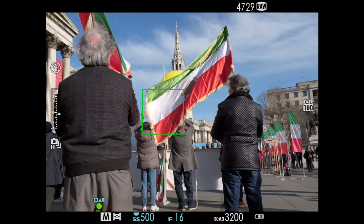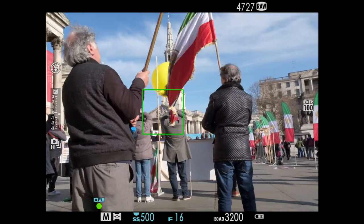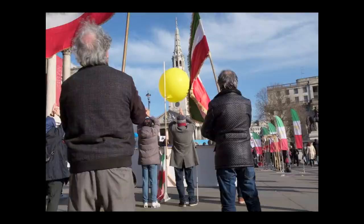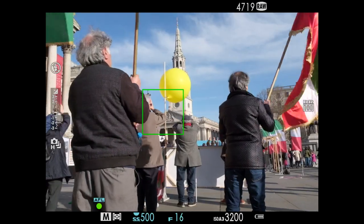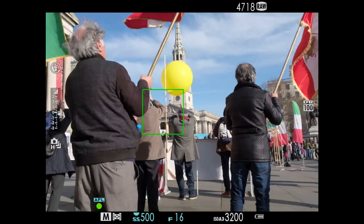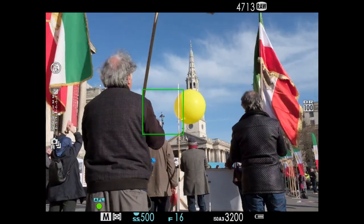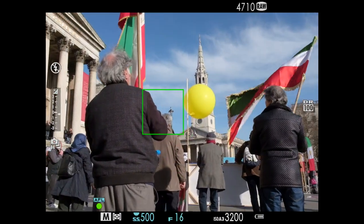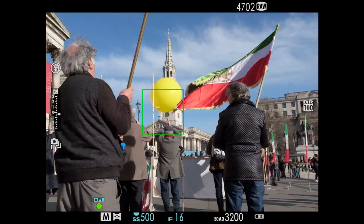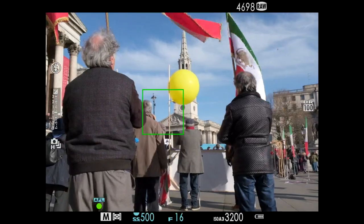So now, you know, I've got my composition, got my yellow ball, got the flag waving, got my angle, got the spire in the background. It's just a matter of shooting a few frames when the flags look like they're in a good place. That's nice, isn't it? The spire going through the ball there.